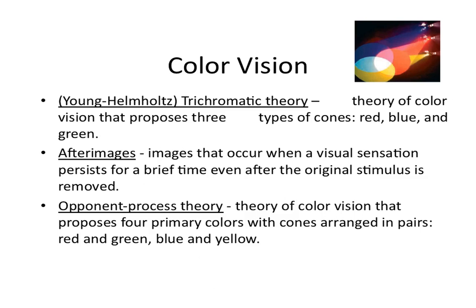And then they work together. So when you see images that are blue or yellow, it's because the blue and the yellow have blended together to create those images. When you see colors that are either red or green or a mixture of red and green, it's because those cones are together. We're not sure which one is correct. However, they are both theories and both have been proven somewhat slightly correct. Okay?